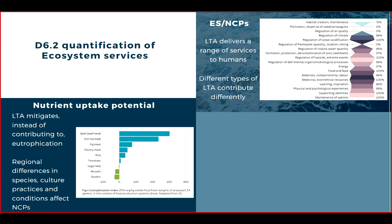This was a very challenging task. It turned out that there was a lot of data deficiencies. But we managed to get some good analysis done, and we could find that low trophic aquaculture mitigates instead of contributes to eutrophication effects. But we could also see that these impacts were actually dependent on regional differences, both in the species used, the cultural practices used, and other conditionings affecting the services that we could quantify.